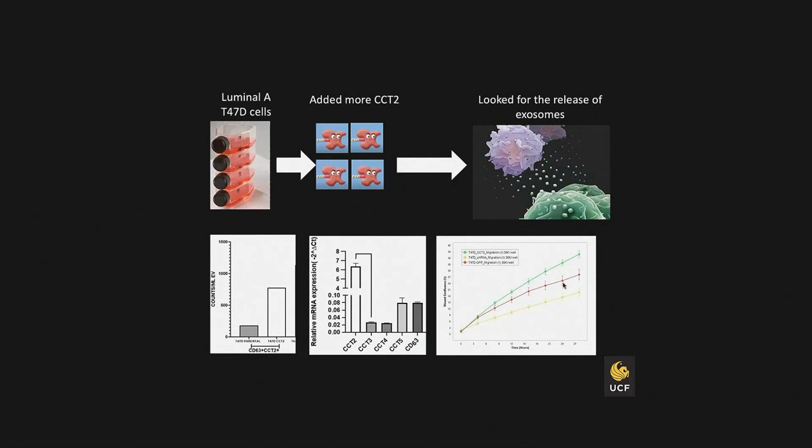So imagine what these CCT containing exosomes are doing to cancer cells. So this is our new area of research. This is where we want to move into this year. We want to study these exosomes better and actually develop a diagnostic based on detecting these exosomes with CCT.